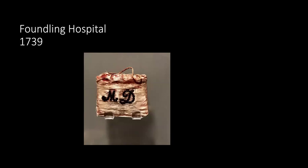So the Foundling Hospital had its beginnings, as I said, in the Georgian period. And there was a man named Thomas Coram, and he was an English philanthropist. And he had spent many years in America establishing and running shipyards. And he returned to London in 1704, and he was shocked to discover destitute and dying children on London's streets.